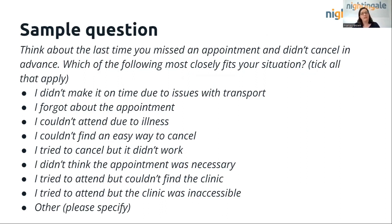So think about the last time you missed an appointment and didn't cancel in advance. And it's very important to state that, because you're looking at people who just didn't turn up to their appointment. If they cancelled, no harm, no foul. Obviously, they've engaged with the system and that appointment became available. But if they didn't cancel, then why? What was the issue? And which of the following most closely fits your situation? And I've put here, tick all that apply.